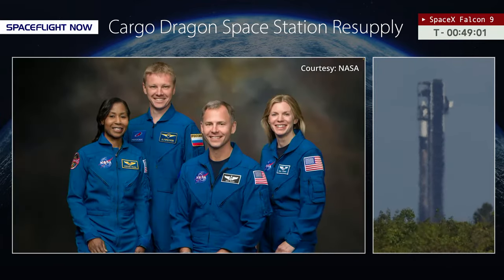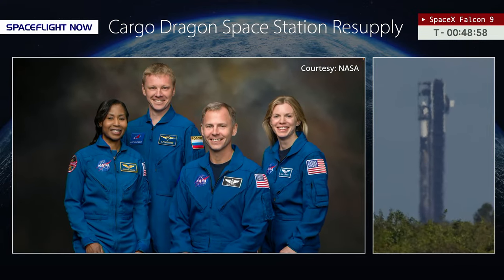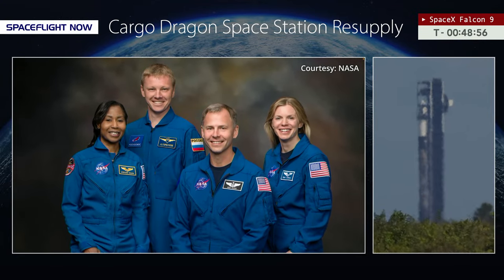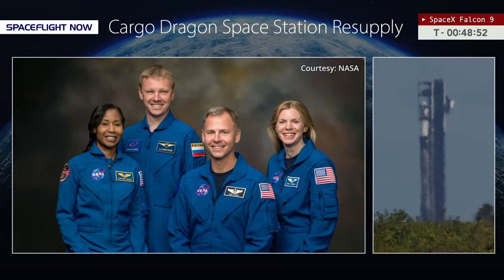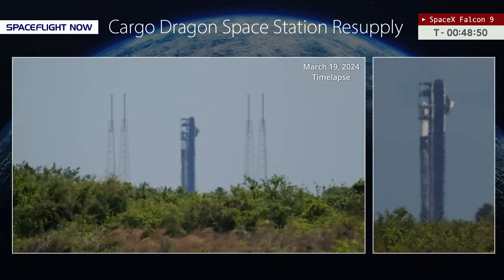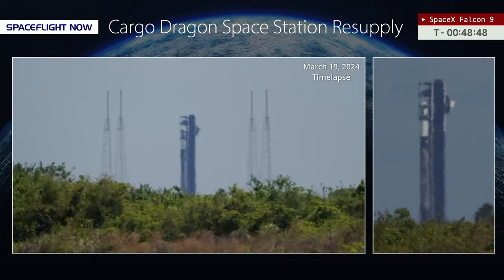Time will tell if NASA and SpaceX decide to fly the Crew 9 mission from this pad, or if another group of astronauts will have that distinction of becoming the first Crew Dragon to soar from Pad 40. Reporting for Spaceflight Now, I'm Will Robinson-Smith.